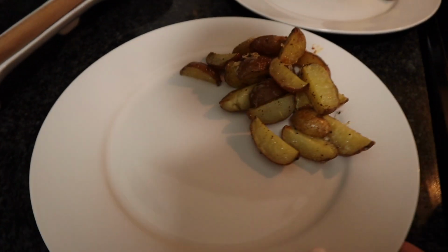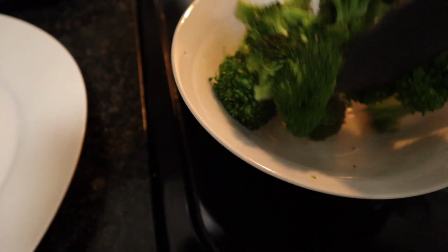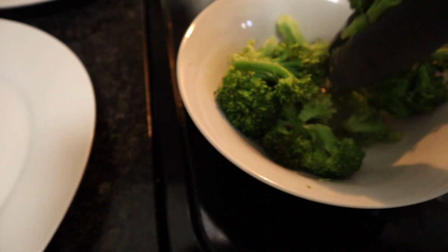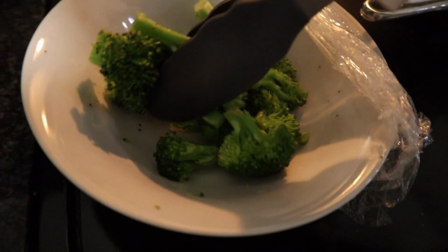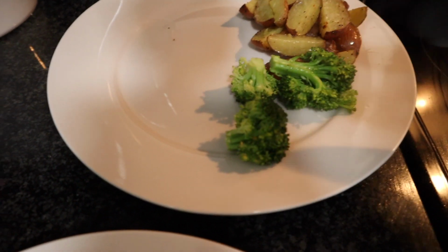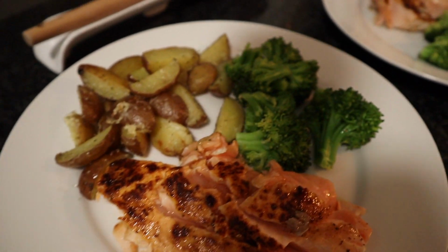So I'm gonna go ahead and assemble our plates. I have the potatoes here already. I'm gonna grab some broccoli. Just a couple florets on each plate. And I also put salt and pepper on the broccoli just to give it a little bit of flavor. Alright, so dinner is served. I have the salmon, potatoes, broccoli.